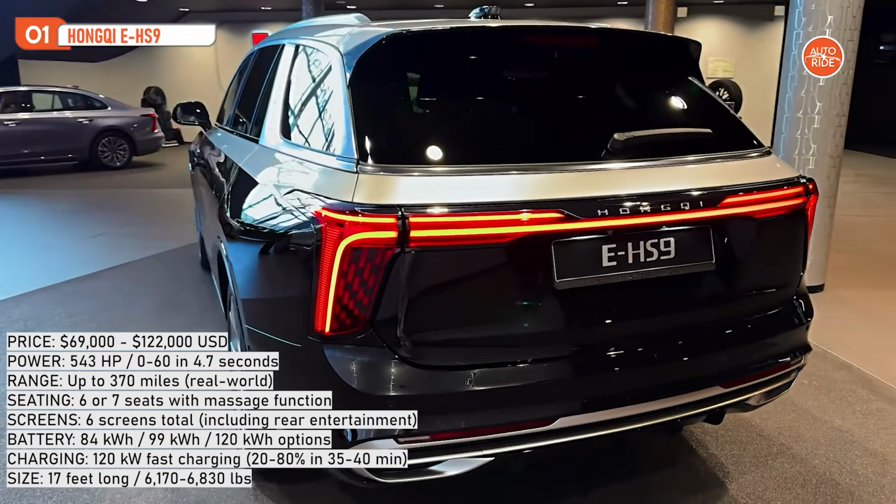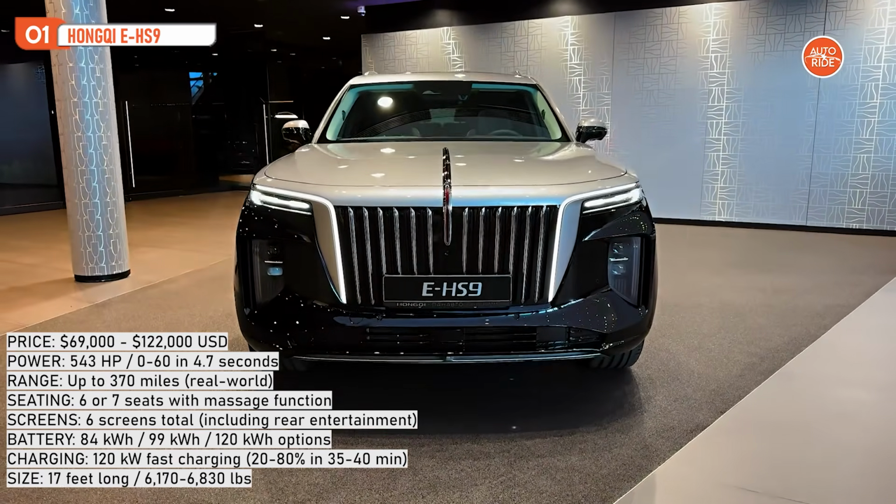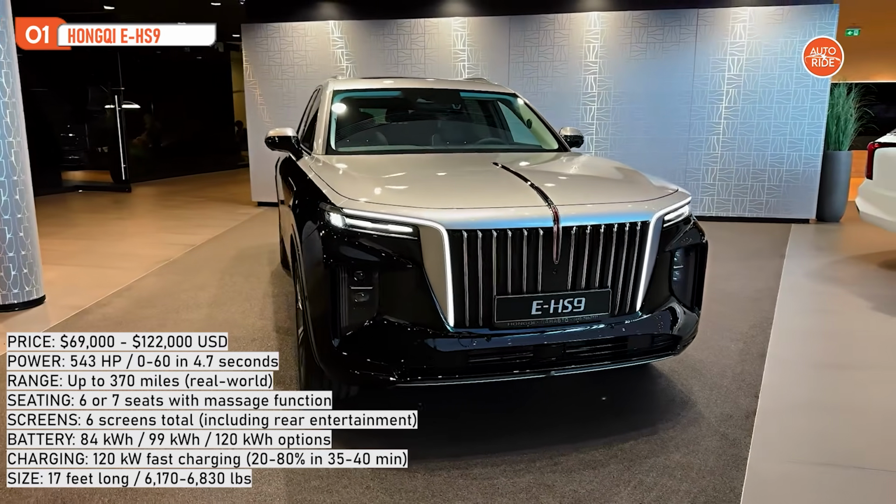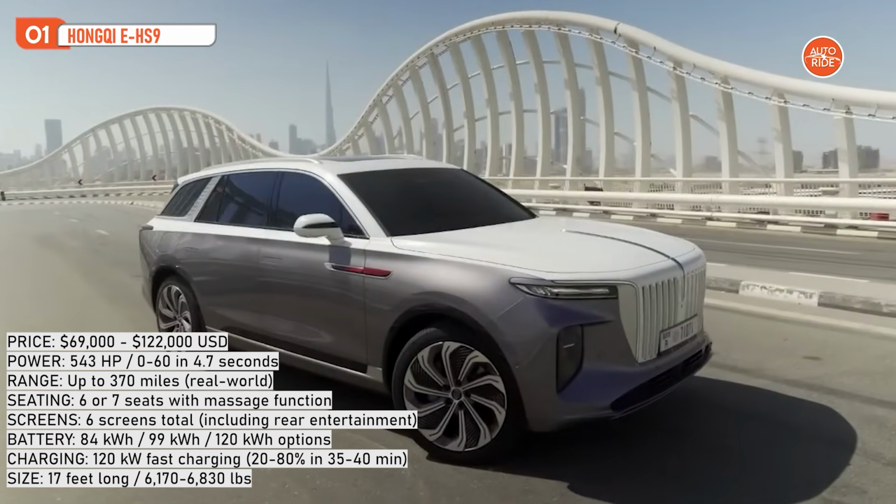Large families needing 7 seats with actual comfort. Business owners in available markets for client transportation. Environmentally conscious buyers wanting zero emissions with luxury.